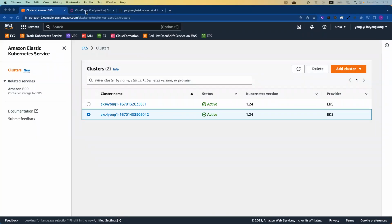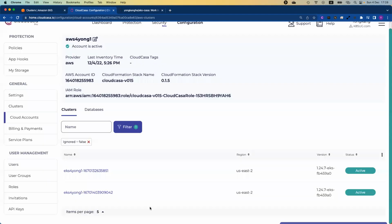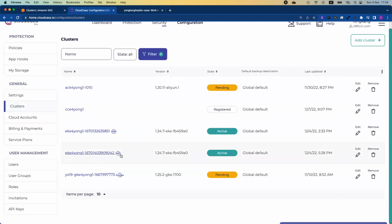Now if I come back to the CloudCasa Web Console, you can see installation successful, and the cluster 042 is already showing active. If I go to the cluster settings, you can see my cluster has been discovered and the agent has been installed. This is the latest cluster, and it is running 1.24.